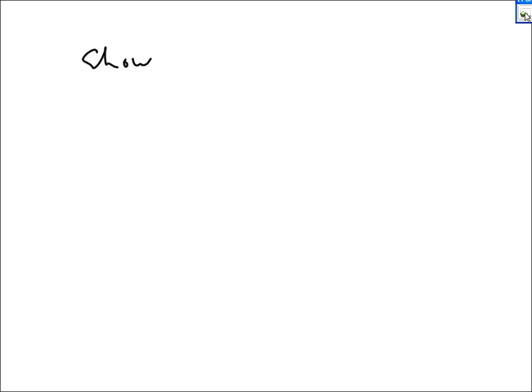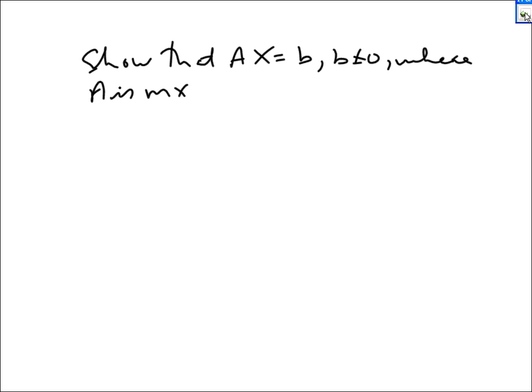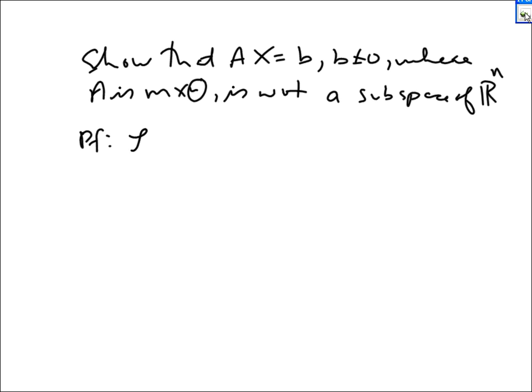We want to show that the set of solutions to AX equals B, where B is not 0, where, say, A is n by n, is not a subspace of R to the n. The reason is, since B is not 0, B plus B does not equal B. Proof, if I can call it a proof.